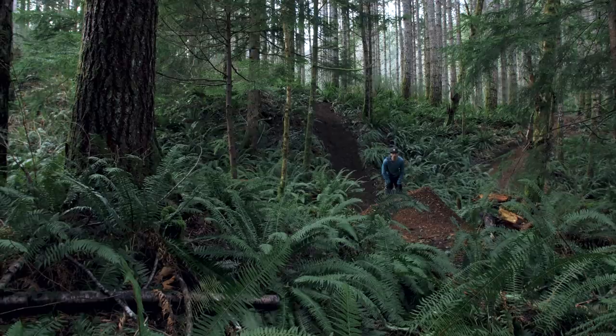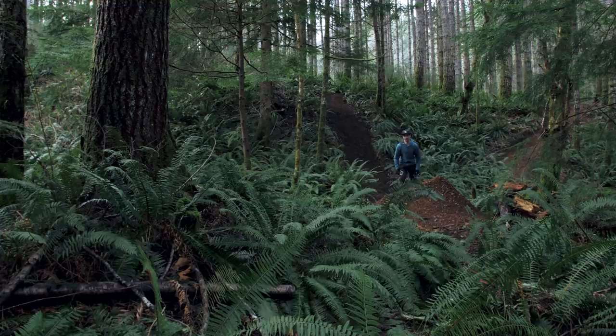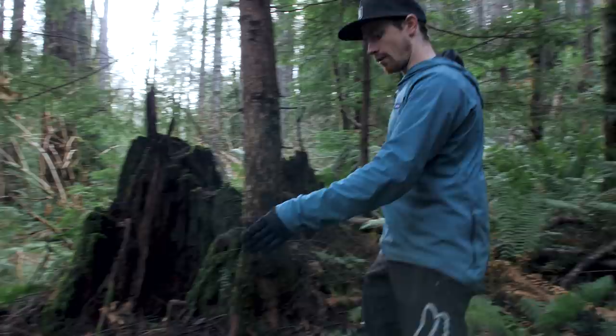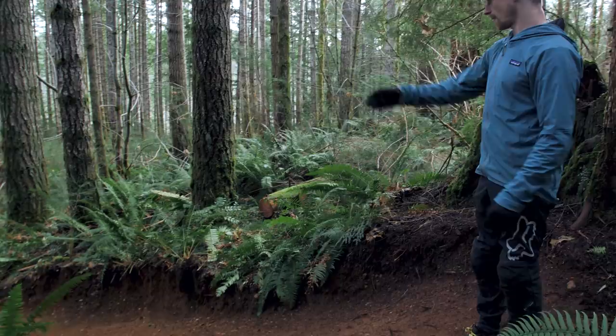What it's telling me is I wanna aim for going directly over some of these taller ferns in the middle, and then I'll come down right here, and that should bring me into this. And even if I'm not quite hipped enough, I should have enough time to turn to not slam into the bank there. So that's my plan.